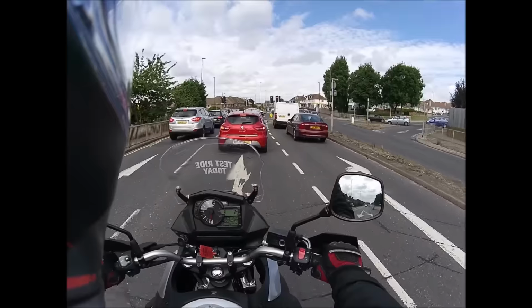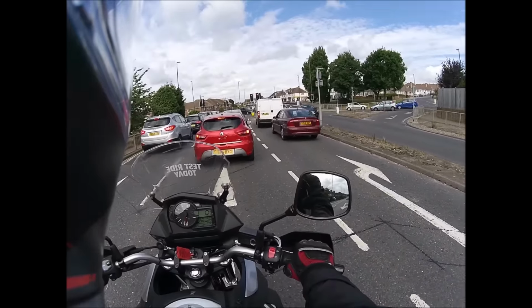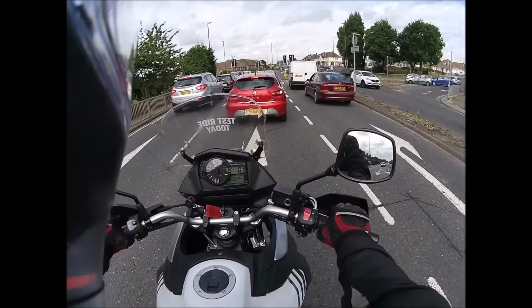Now, is the van coming back out into mainstream traffic, or is he just a plum who's left his wrong indicator on?